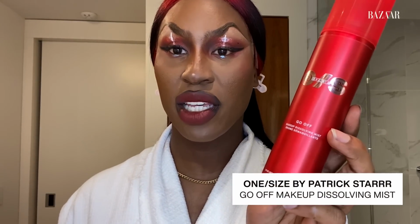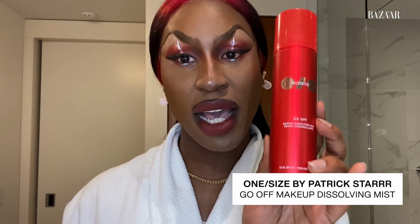My first product that I use in my process of taking off my makeup is Go Off by One Size. I used to just try and strip my face, use all these really drying, alcohol-based astringents, but oil is your friend. Definitely need it to help melt off all the product that I have on.